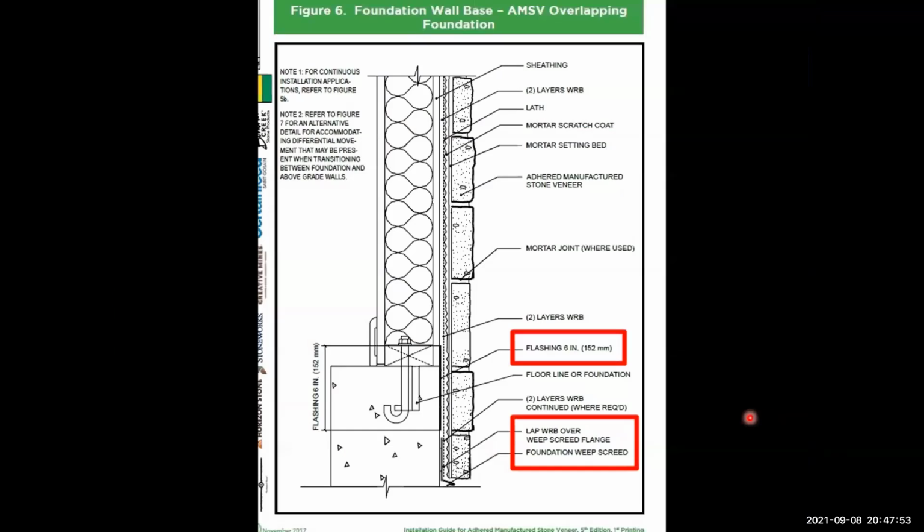Hey, Ian. Yeah. How do we know if they didn't extend the WRB down?